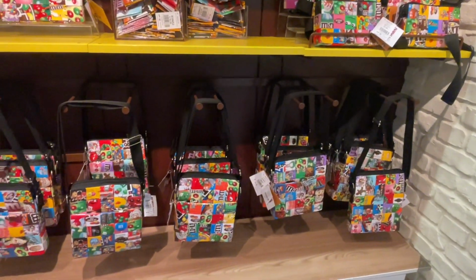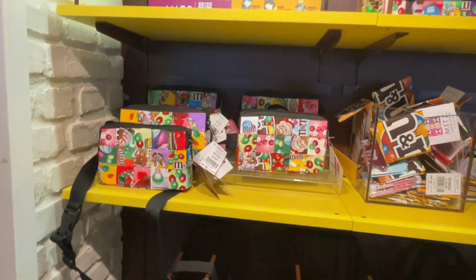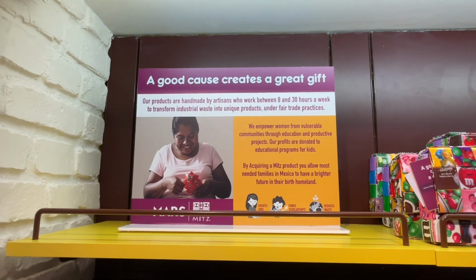And we have more made handbags and shoulder bags, clutch bags. And it's all for a good cause. And definitely would make a great gift.